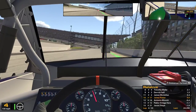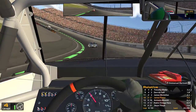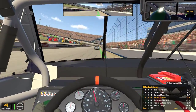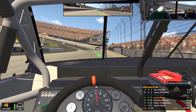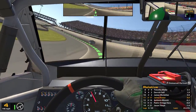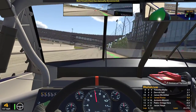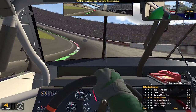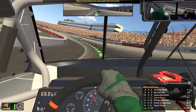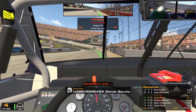Yeah, he was faster. I tried holding him off, but I couldn't. Yeah. Save your tires. Three back, two back, two to 14 car. There we go. Just two back, three back. There we go. Three back. We're at P11 right now. Should look pretty good. Five laps in. Two back to the 14. You're going to try to look inside.